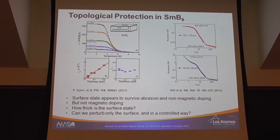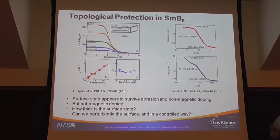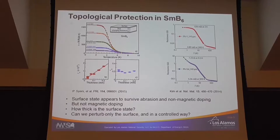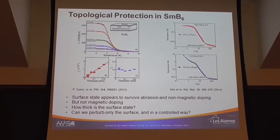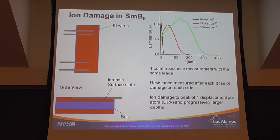Okay, so we were also interested in the evidence for surface conduction. There are several papers; I just showed one of the work here from JP's group, as well as evidence that magnetic impurities destroy the surface state. We wondered if we could have a probe that would directly influence just the surface state. And so what we ended up doing is an ion damage experiment.